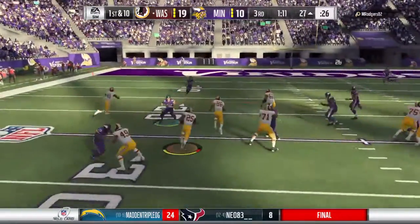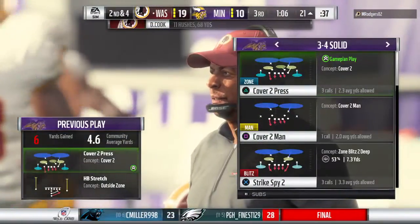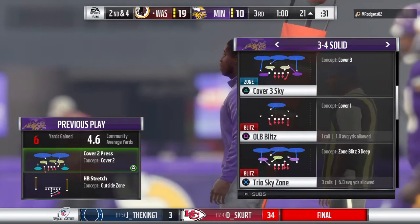Trying to fire up that running game with Dalvin Cook. He's able to get 6. A nice pickup down to the 21. 3rd quarter and you've got the lead. You're not ready to go into that 4-minute offense to close the game out, but a running game can really benefit your team right now.